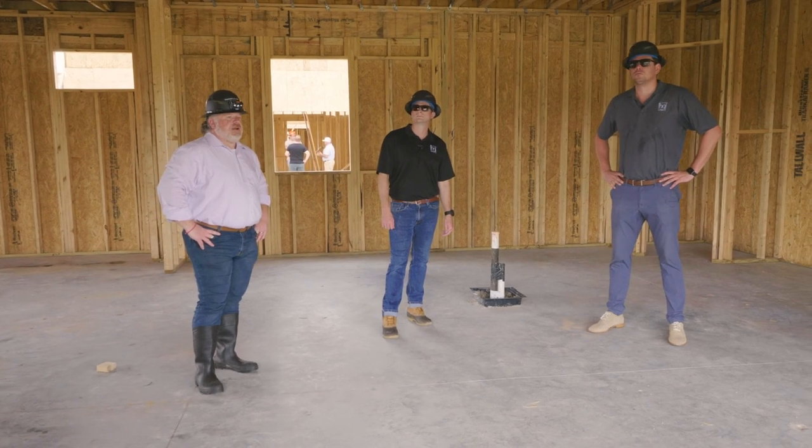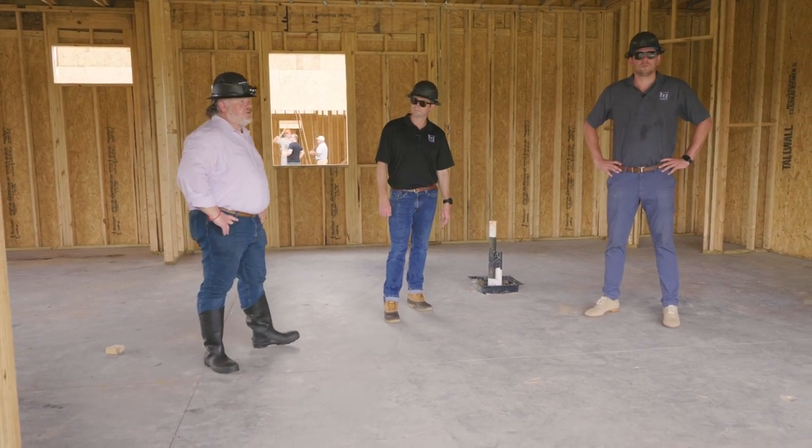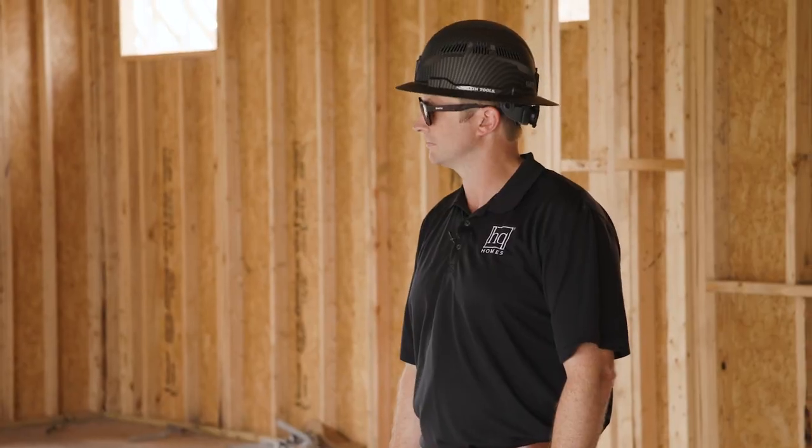So guys, this makes or breaks the house, right? This is the indoor-outdoor living portion of the house. It's the eye candy of the house. This is what this house is all about.